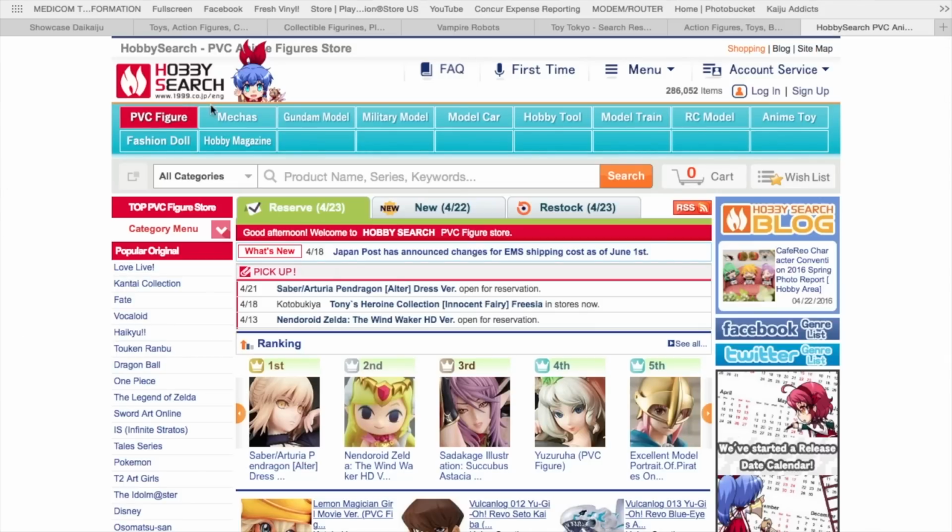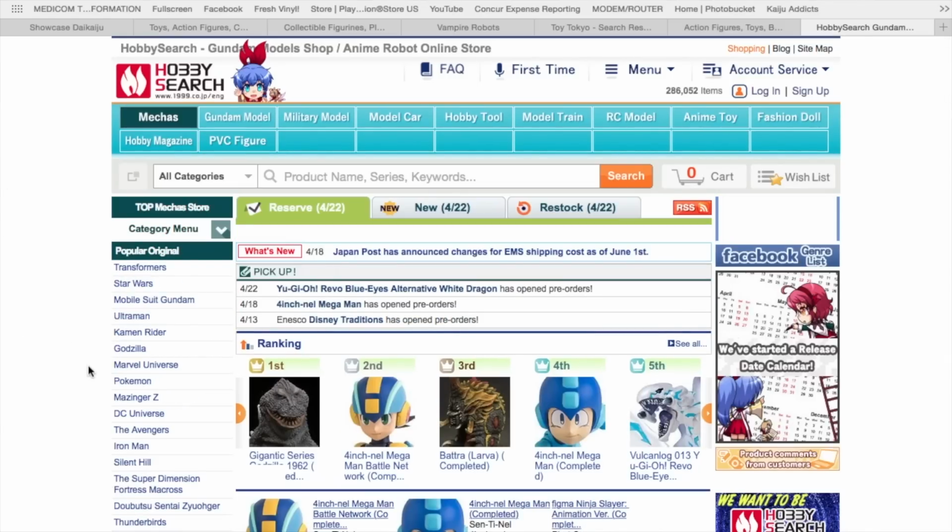Other websites, now, let's say you're ordering the newer X Plus stuff, SH Monster Arts stuff. You want to get it from Japan. Two websites, Hobby Search and Ami. Basically, you're just going to go to Hobby Search. You want to go on the English version of the website. Same thing for Ami. But if we're on Hobby Search, go to Mechas, and then scroll down to the left side. Not that far, you're going to see the Godzilla tab.